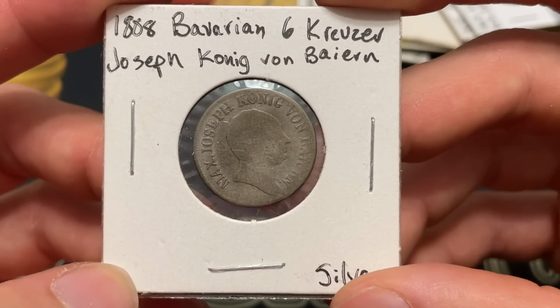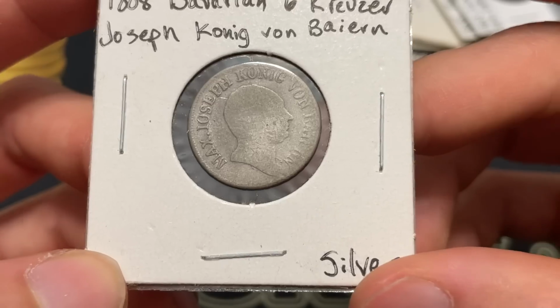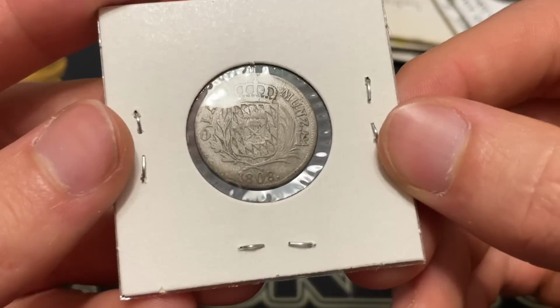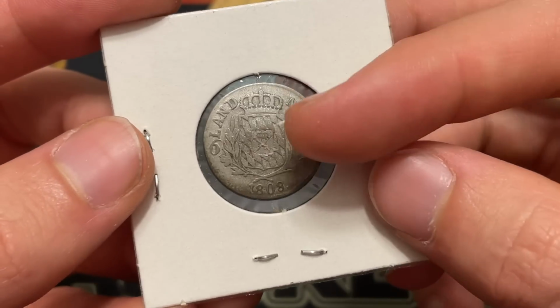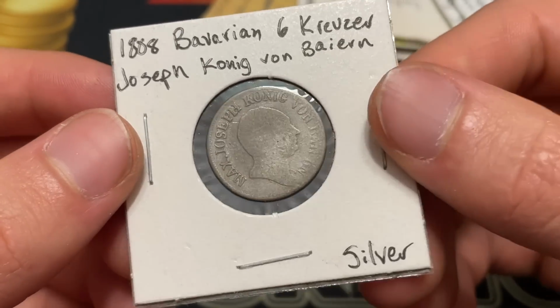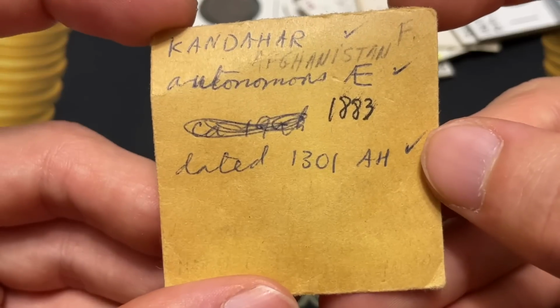1808 Bavarian 6-Kreuzer Joseph Koenig von Bayern. So, Bayern Munich is a well-recognized team. I'm not sure what Joseph Koenig did, but any of this sort of coin, and we got the Landmunds 6-Kreuzer with the crest. I've seen some similar ones, but not, I don't think, under Joseph's rule. So, again, really fun coin here. And I think we're doing pretty well on value, is my guess, but also fun on learning.